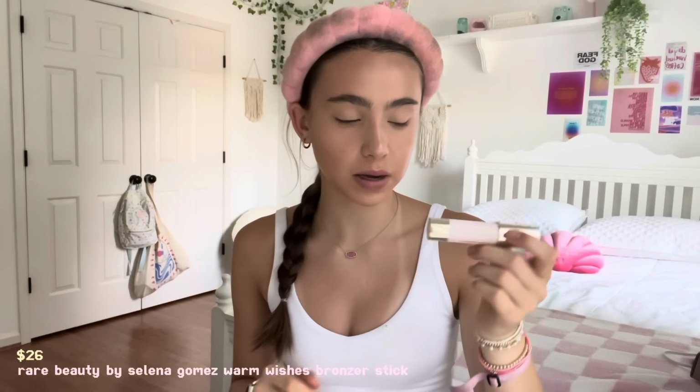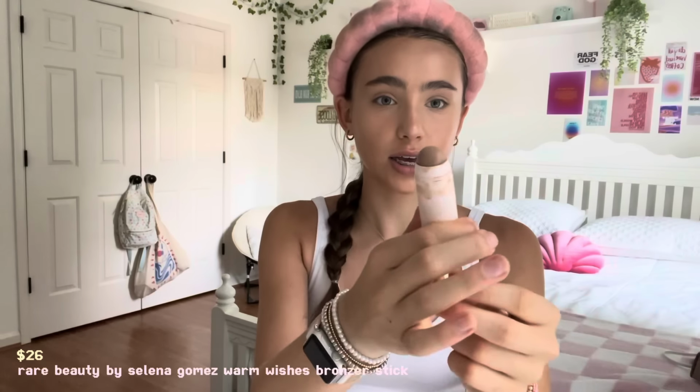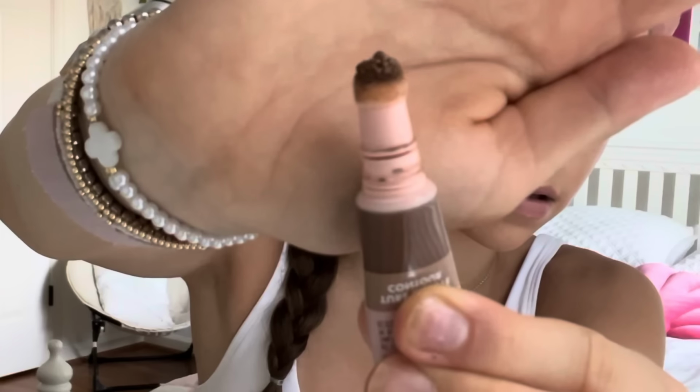Now for bronzing and contour, I have two product recommendations. First, by Miss Selena herself. As you can tell, I love Rare Beauty. The bronzing stick basically from Rare Beauty. Here she is, she's super good. You have the Halo Glow Beauty Wand by e.l.f. in the shade Medium Tan. It's literally the perfect dupe for the Charlotte Tilbury.